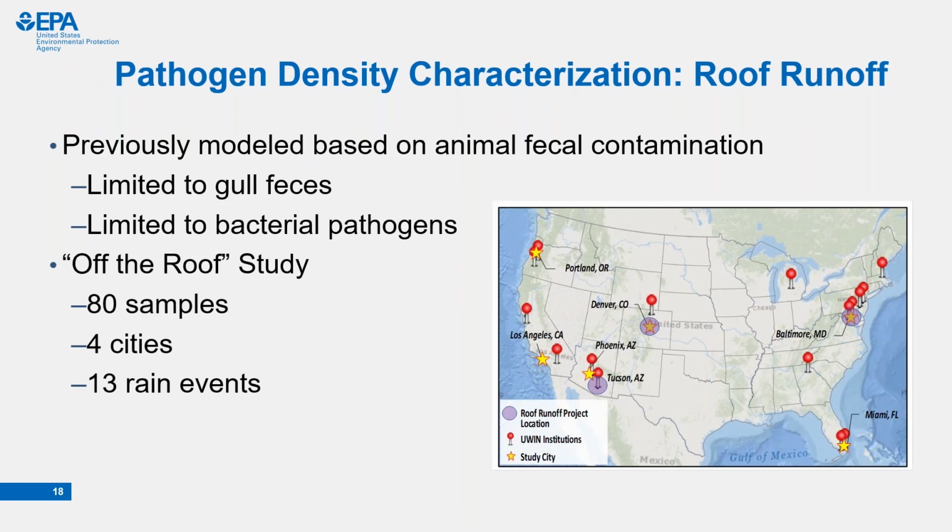So we recognize that that's a limitation, and so we sought to try to better characterize the variety of pathogens that may be present using this Off the Roof study, which is a citizen science project. And again, in this case, we used droplet digital PCR and large volume samples, 10 liters, to try to maximize our detections, recognizing the detection limits were going to be an issue going into this. And so we collected samples, 80 samples across 4 cities and 13 different rain events. Next slide, please.